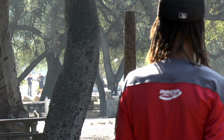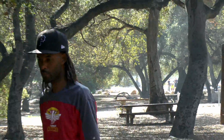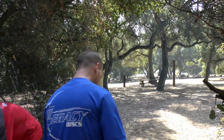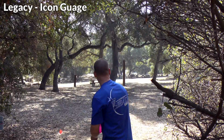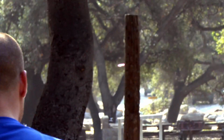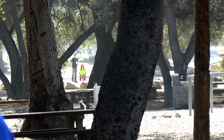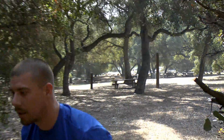Philo's drive. That looked like it might have gone OB, actually, if it didn't hit that tree. Kept him in bounds. And this is Brian's drive. Looks like he's just laying up for a 3. Playing it safe. No shame in that. That's a pretty good spot to be, actually, too.